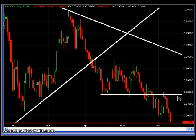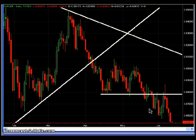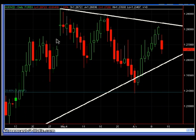Look for prices to move up towards that 88 figure, where we might look to short, placing our stop just above the high of this candle wick right here, right in the 88.70 area. The next chart is the Aussie Kiwi, and not much has changed here.